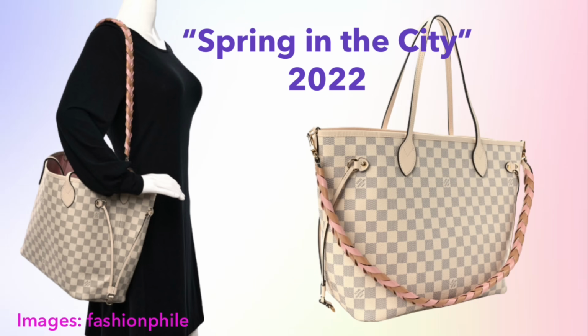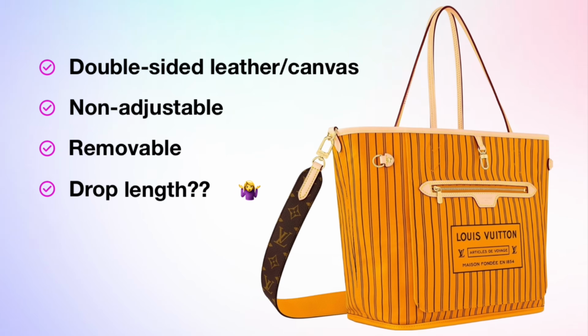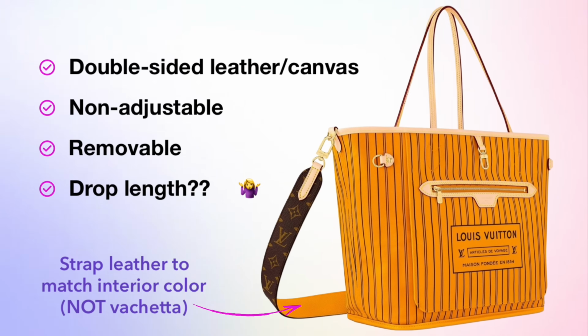There was a crossbody strap in a special collection 2 years ago. Speaking of the crossbody strap, again, like on the BB version, I don't know what the drop length is for this strap, but I do know that it is a removable strap, so there's that. And there is monogram canvas on one side with the matching color on the opposite. So the color on the opposite side of the strap will match the interior lining.